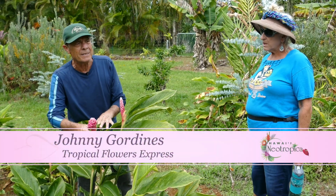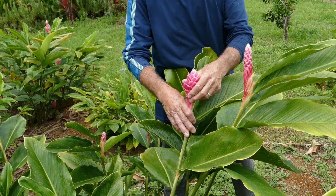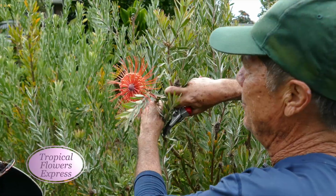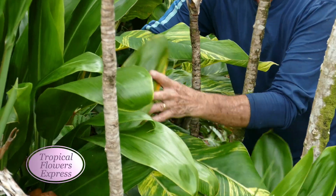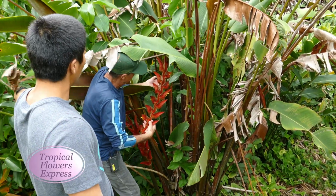It's variegated. Some people thought it had a virus or a disease, but it doesn't. It's called a Polynesian princess. This is the pincushion protea. I'm not quite sure what the name is here. And there's your variegated ginger leaves. You guys seen these? Wow, look at the size. Can you see this?